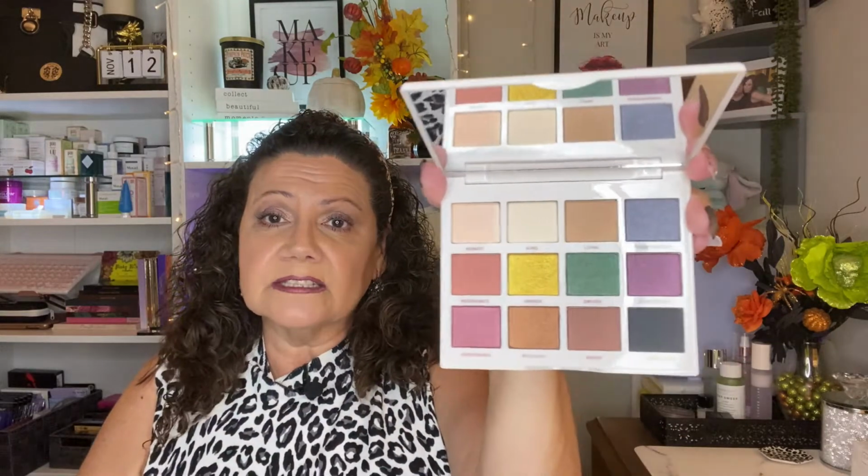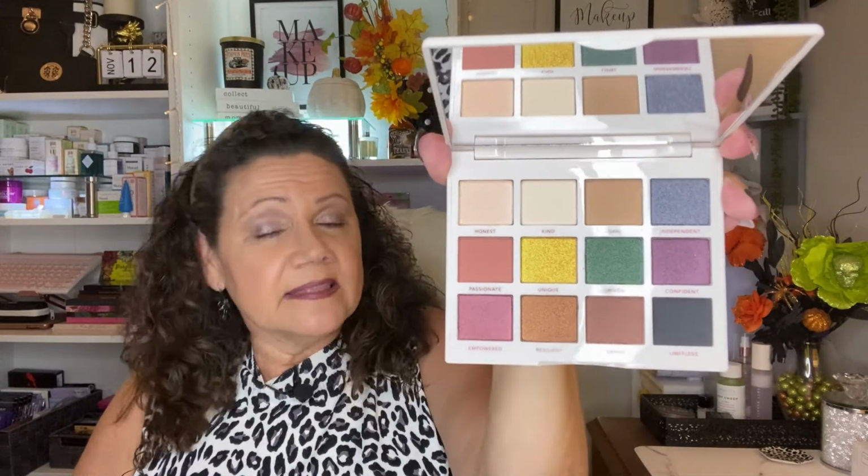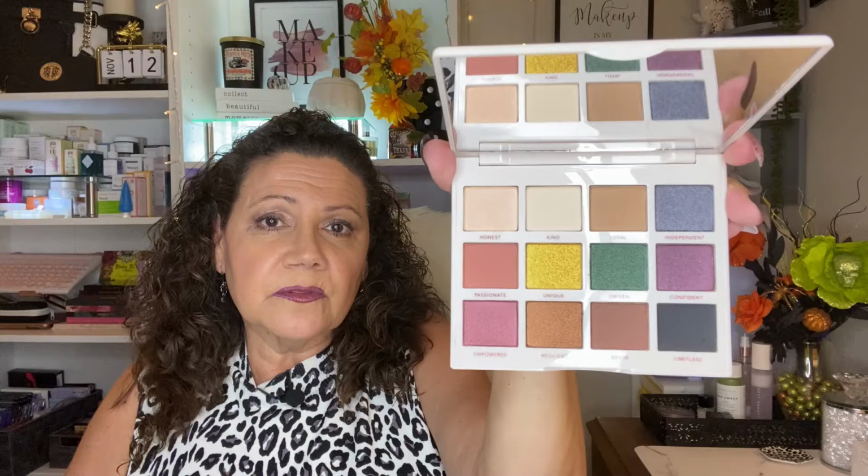So we got $42 and a little bit difficult to open. Okay, it's missing something. We don't have any sanitary protector. Oh well. As you can see right here, it does have a very, very large mirror. Sorry about that. On the lid. This is the colors. These are gorgeous. This is beautiful. This would have been fun to use and play with and put a look together today.